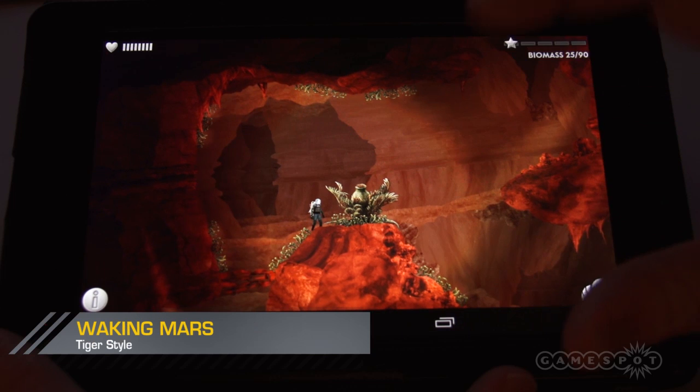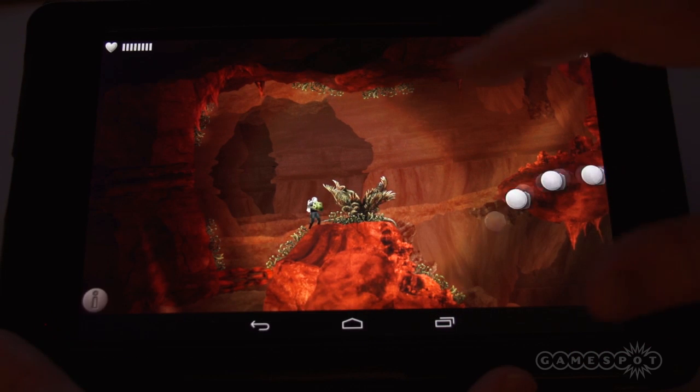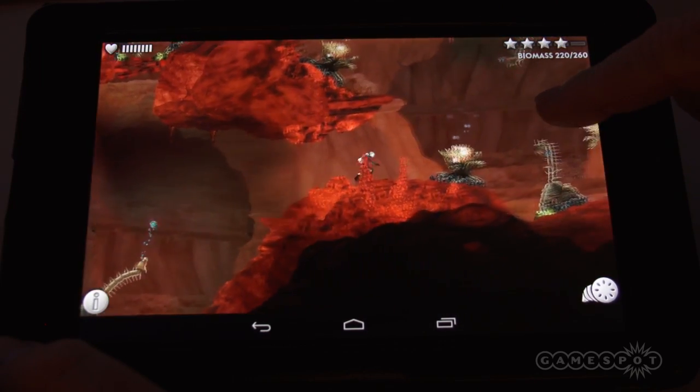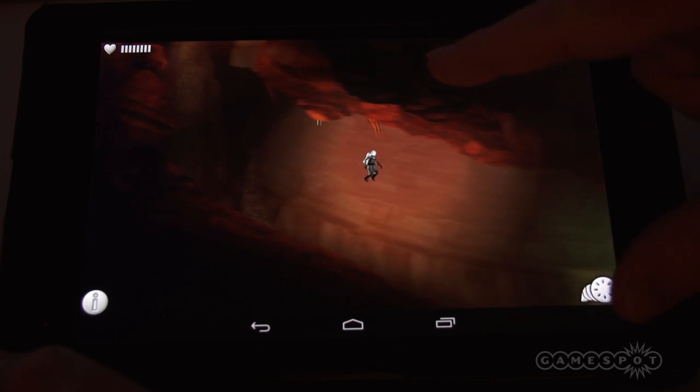Developer Tiger Style describes Waking Mars as an action gardener, but it probably makes more sense to describe it as a Metroidvania-style adventure game. With his trusty jetpack, astrobiologist Liang explores the caves of Mars, planting seeds and researching the ecosystem of the planet with the help of his assistant Amani.